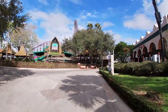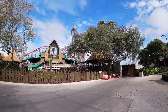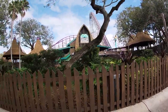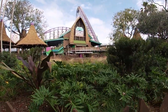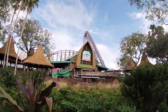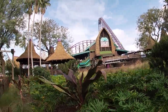As we're coming up close to Iron Gwazi here, we've got a better view of everything now that the work walls are down. They cleaned up some of the foliage here. Oh wow, looks like we can actually see part of the queue line. And as you can see, we're now using it as a flagpole and not a lawn ornament, however you want to call it.